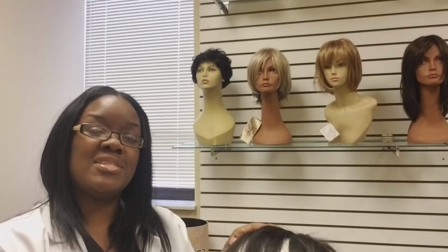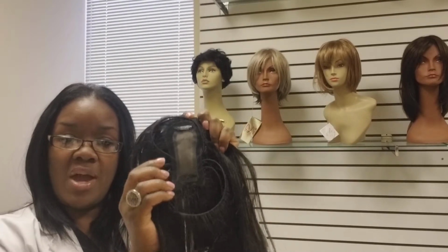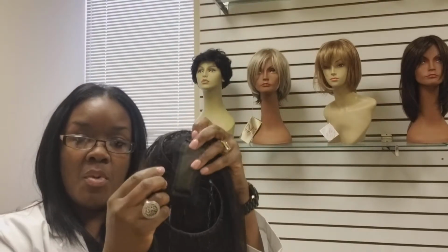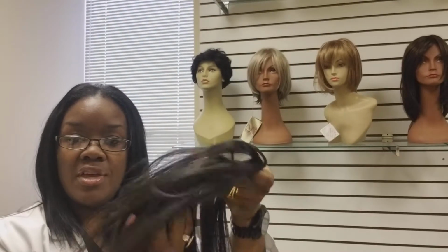This one right here is called a central. I call it a central system. This is for a woman that's experiencing CCCA. That's more of a system that we use just for the center of the actual scalp, and it looks like this in the center. The reason why it looks like this is because the woman is experiencing hair loss right here in the center, but we can integrate the hair through the other areas.